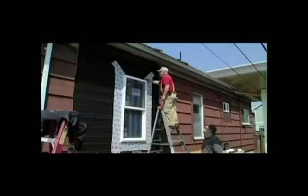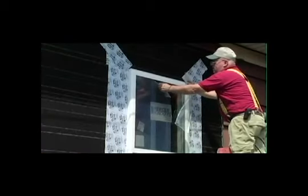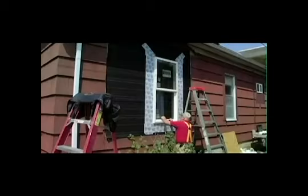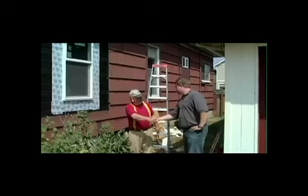All right, Josh, you told me to unveil this window. You got a protective film on it. What's this all about? The protective film, the Preserve, is standard on all Mercer windows. It's there to protect from construction debris, paint, stucco, any type of splatter. And as you peel it back, you're cleaning your window and you're ready to go. Oh, look at that. Thank you, sir. It's been a real pleasure, Bob.